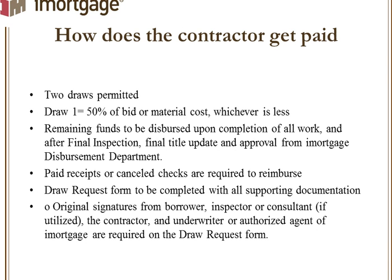So let's say that we're doing a 2 draw, less than $50,000 in work. How does the contractor get paid? The first draw, draw 1, is after the close of escrow, so let's say 30 days later. We're going to do a disbursement of either 50% of the total bid, or 50% of the material cost, because that material cost is broken out on the bid, whichever is less. And then the remaining funds will be dispersed once we have our final inspection, final title update, approval from the disbursement department, and have that reinspection from our appraiser going out to the property.